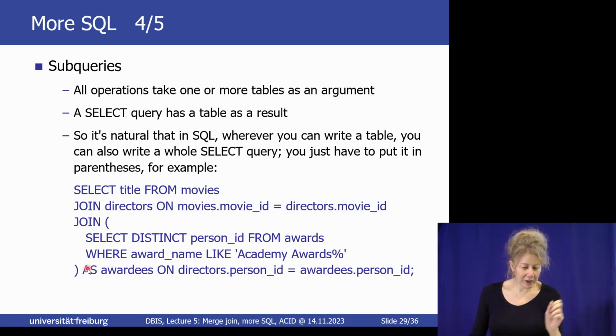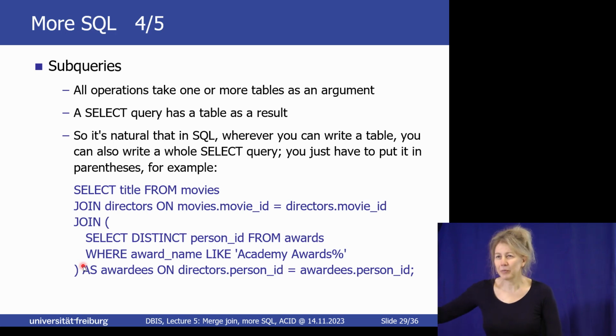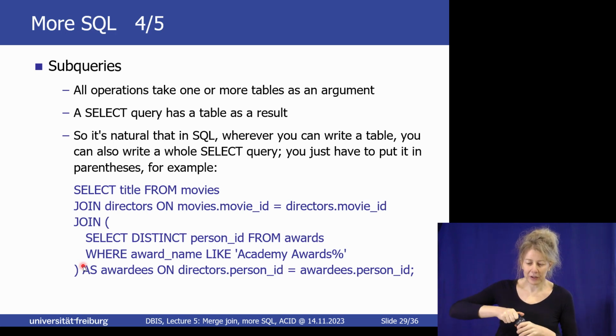By the way, as, we haven't seen that. You can also use that for other tables. I could write movies as M, and then I could use M instead of movies or something like this. So I think understanding when you can do it is easy. Wherever you can write a table, you can also write a whole select query, which gives you a table. The question is what it means. Maybe think about it a little bit and then let's look at what it means, this query.